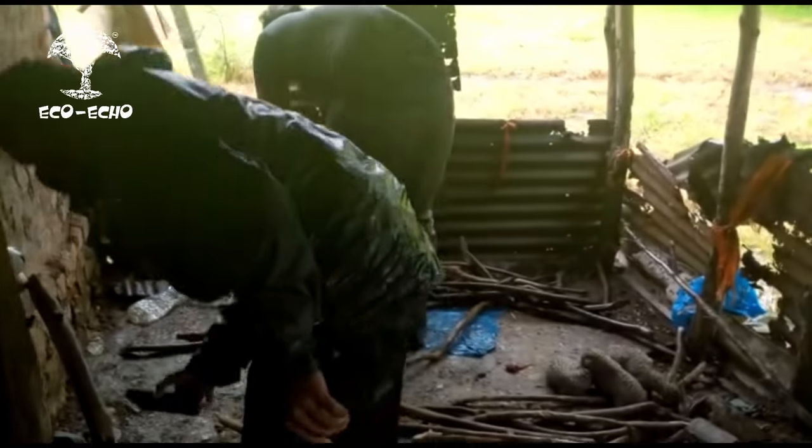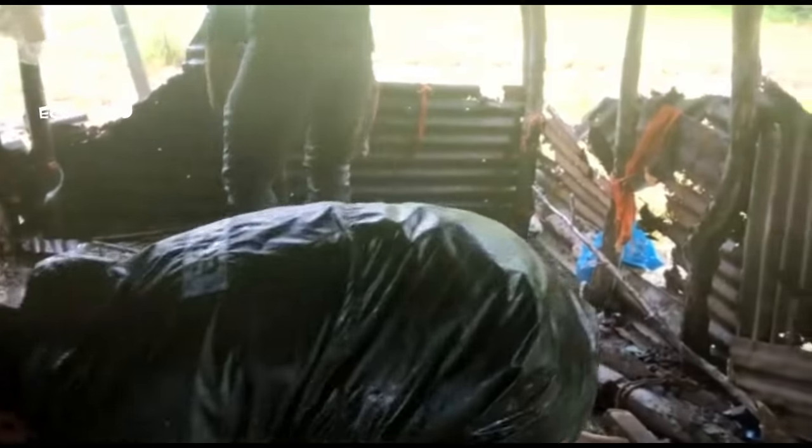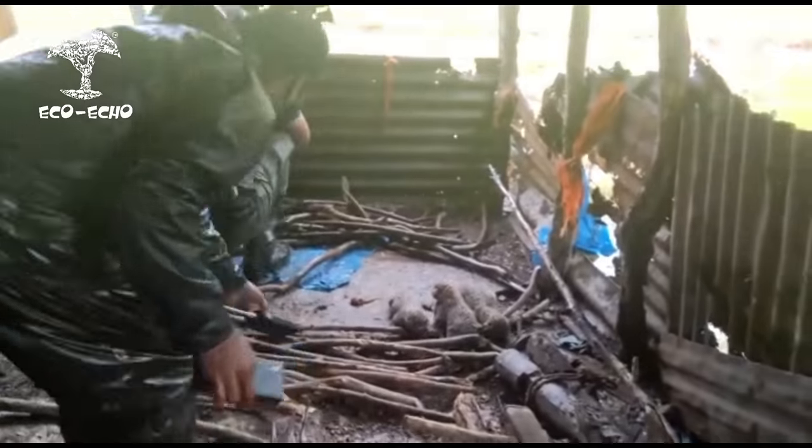We are on the field now, ensuring that the leopard is not here. Our team members are now setting up the cameras to ensure safety of the leopard and that nobody disturbs the cubs.